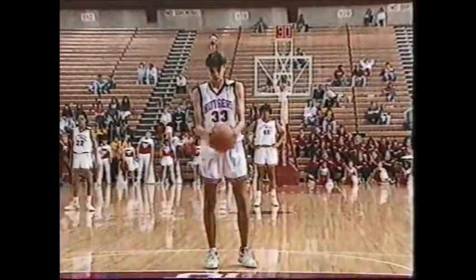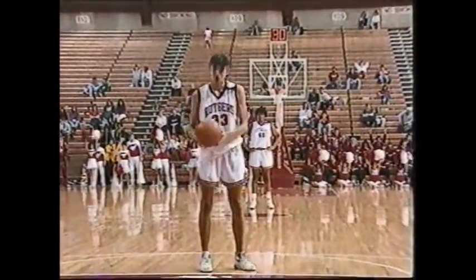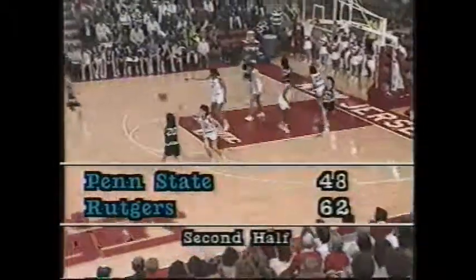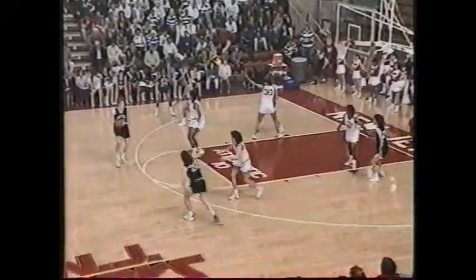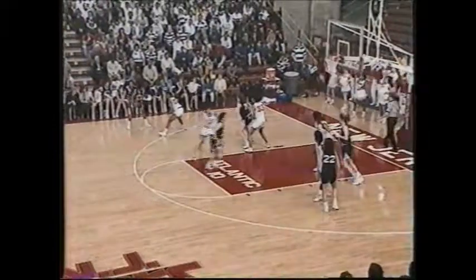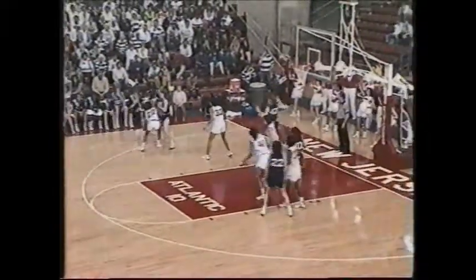Talked about the foul shooting of Susan Robinson. She had a streak earlier in the year, 24, got another one going now, got that great roll. 28 is the Penn State record. Hansen hits 1 of 2. 62-48, a 14-point game. Again, a lot of time left, 6 minutes remaining. It's been a slow, methodical comeback for Penn State. They were down by 25.